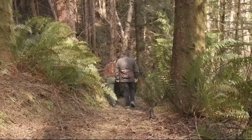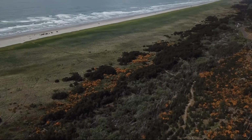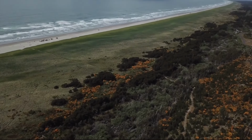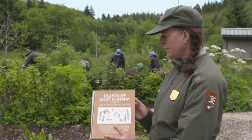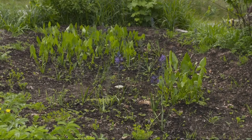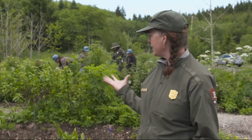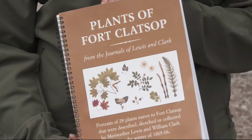Then hit the trail and explore the outdoors where Lewis and Clark made history, perhaps along the awesome 7-mile-long Fort to Sea Trail. If you're lucky, Park Ranger Carla Cole can teach you much about what you're seeing when you stop in at the new Ethnobotanical Garden. Have a place where this is easily accessible to visitors and they can see a nice variety and diversity of some of the native plants of the area.